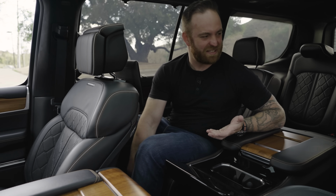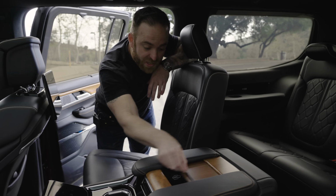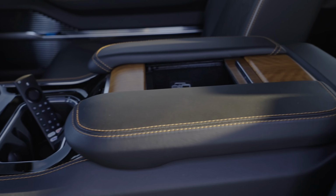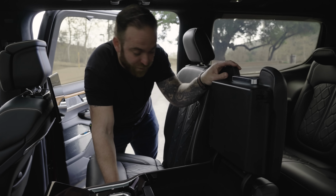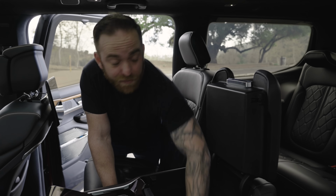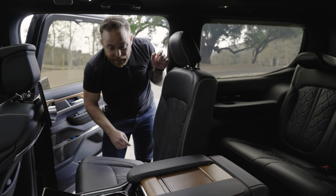Where's the power buttons? Before we get in the third row, I did want to show you the center console in the second row here, which has the same top space as the front row, along with the USB chargers there, and a massive storage cubby. You can fit a lot of stuff in here. Big purse, whatever you need. Then there is the button that moves this seat forward.